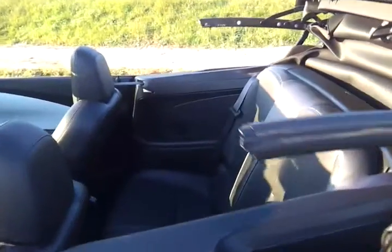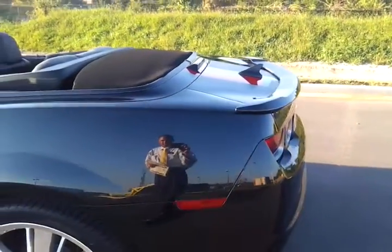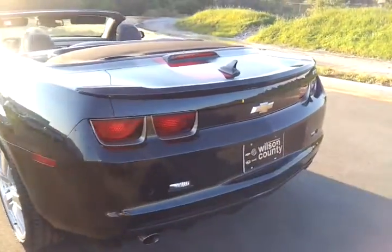It's got the full leather trim interior. It's got the awesome stitching all the way around, fold down. The stripes roll all the way around the back and over the deck lid. It's got the spoiler, dual exhaust.